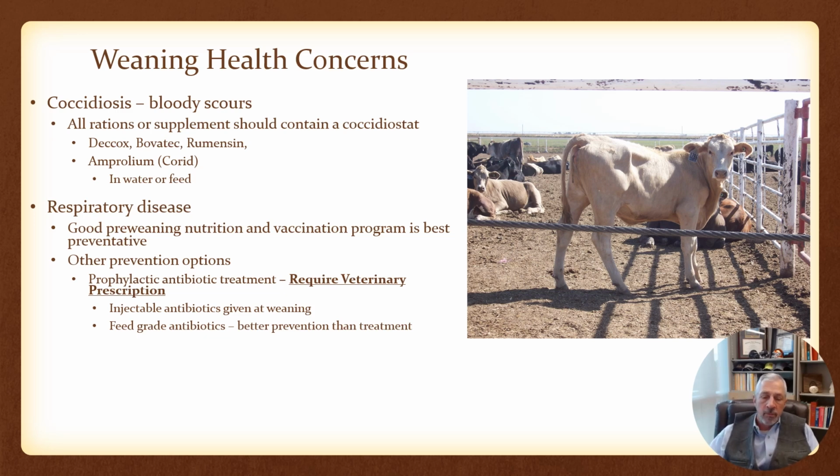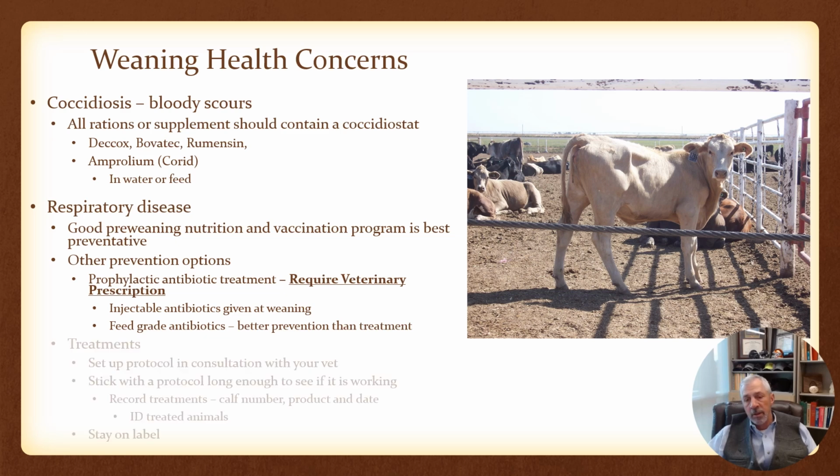But I think the important thing to remember about feed grade antibiotics is that they are a better prevention than they are a treatment. Once cattle are sick, I'm not a big believer in feed grade antibiotics making that big of a difference, but I have seen it make a difference on the front end, and really it may be help from a digestion standpoint as much as it is help with respiratory problems. But obviously, digestive issues end up rolling into a respiratory problem with cattle inevitably. So anyway, these are some things to talk to your vet about and that you have to think about.